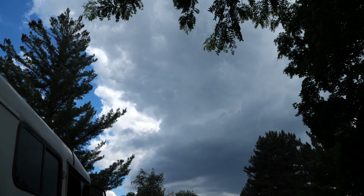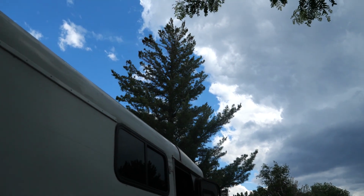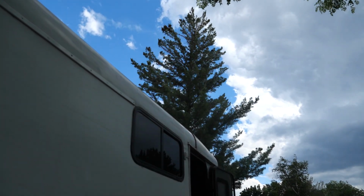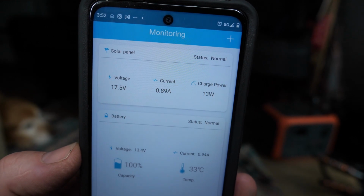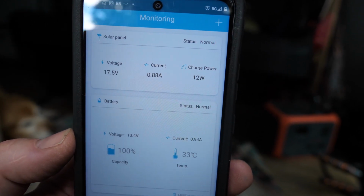All right, I've got some blue sky but no sun. We've got some storms moving in. I just cleaned the panels so they are sparkly. Let's see what kind of energy we can get out of these. And there you go. With no direct sunlight through a big storm cloud, we're only pulling 13 watts.